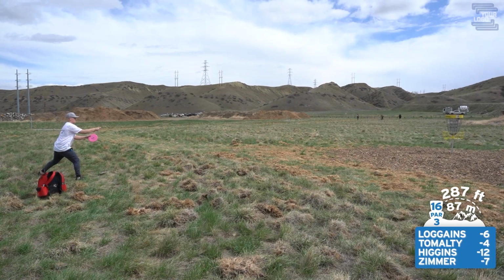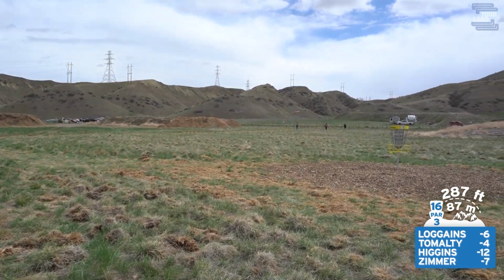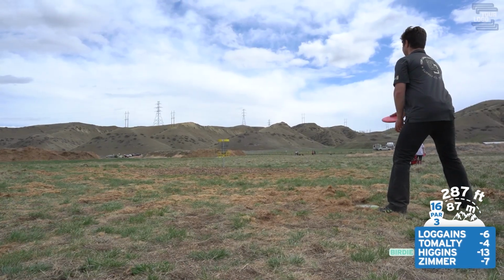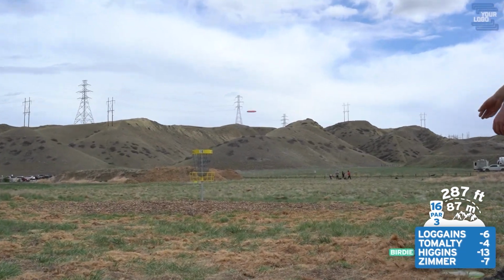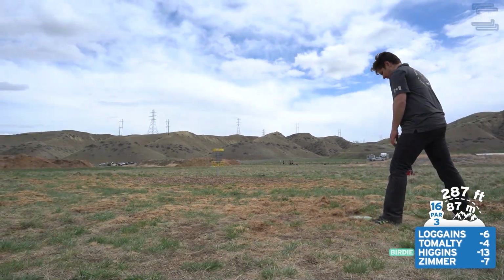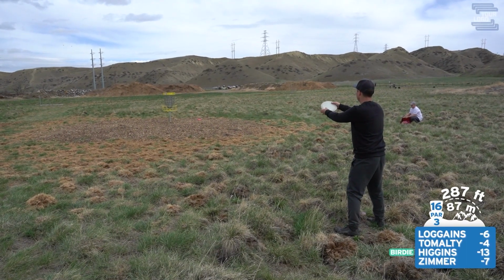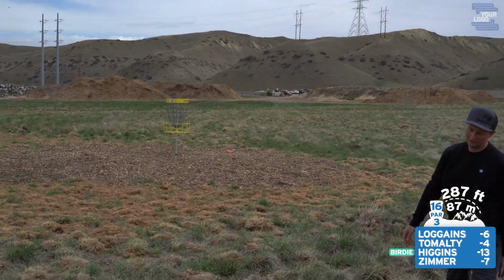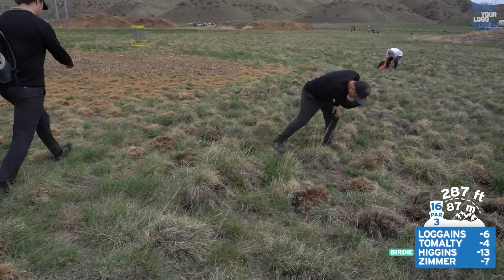Long putt for Noah. But if his previous putts are anything to go off, should be no issue. Yep. There you go. Right there. You can tell he's used to putting in this wind. Mine ending up further than it looked on camera. Just low from Ben as well.